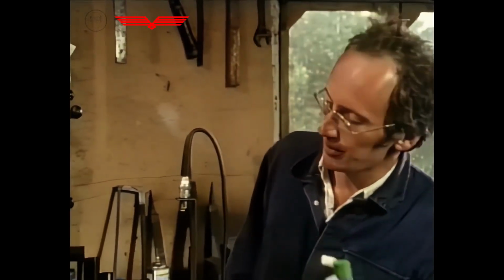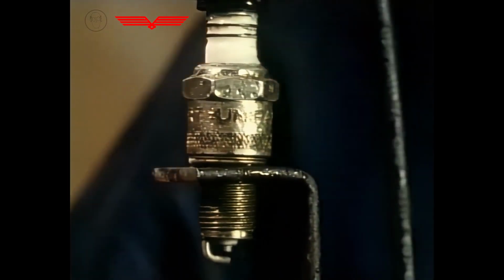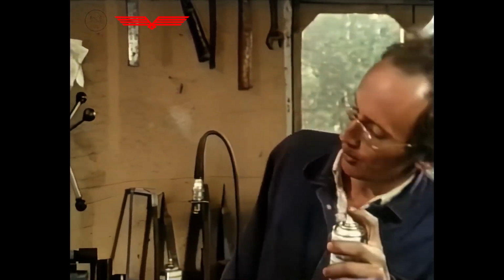Engines don't like getting wet because water provides an easier path for the electricity than jumping across the gap, which I think I can show you. Put the spark out. Fortunately, though, you can often get the spark back again simply with a water-repelling oil.